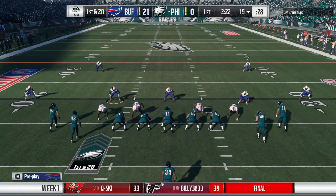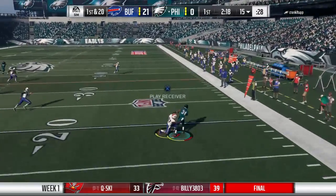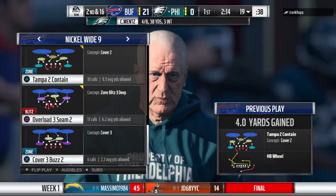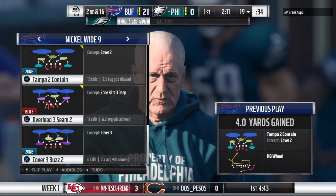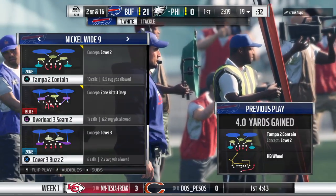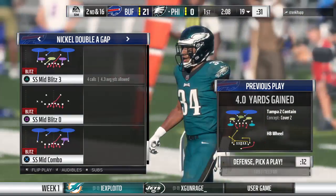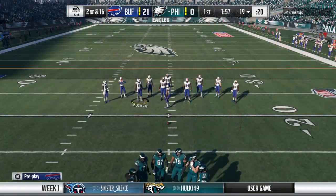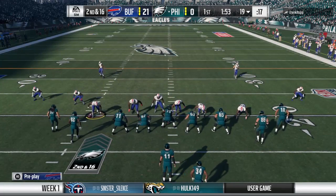Possible run anticipation here as the D-line sandwiches together. Wentz looking for his running back, and he's got him. And he'll be about a full yard shy of the 20 at the 19-yard line. It's a 4-yard pickup, and it'll make this a 2nd and long. Completed pass play. Now let's see if they go back to the air or to the ground.